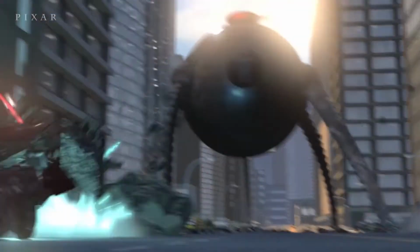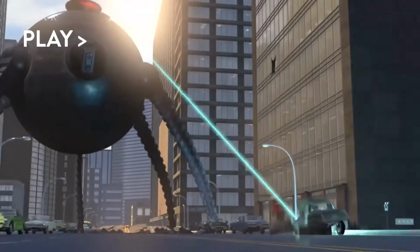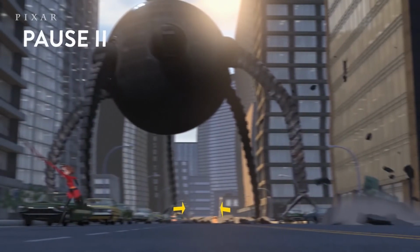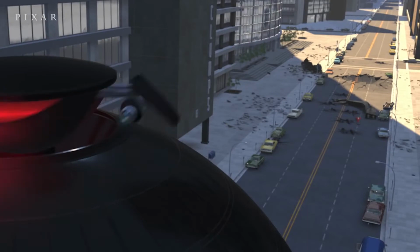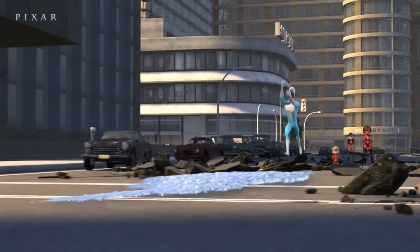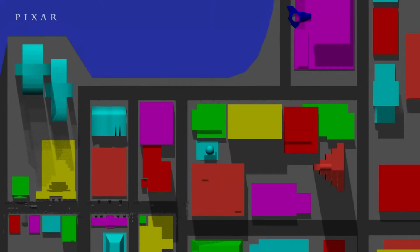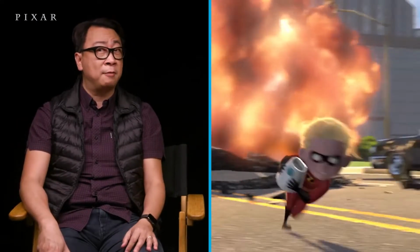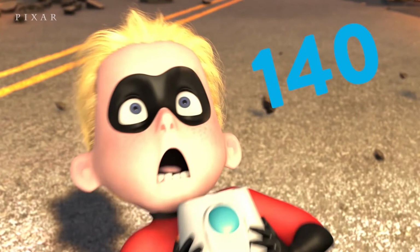In the last scene, when they're facing the Omnibots, you can see both ends are blocked by buildings, so we don't see down forever. So you basically have to hide a lot of that perspective. This is a down view of what the city actually is. You see there's a T-junction, where most of the action takes place. We built the sequence in about 2.5 weeks. It's over 140 shots, if I remember.